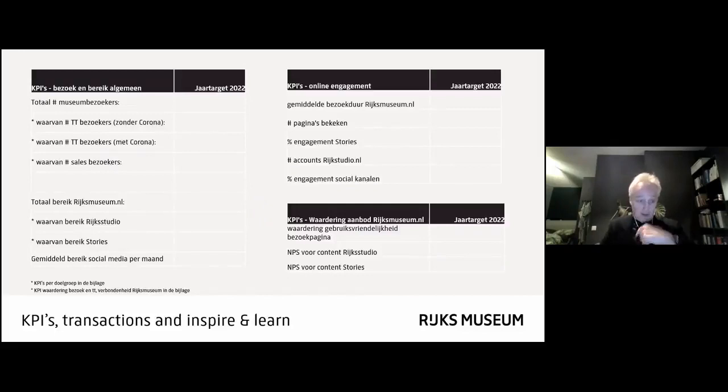We also have KPIs for Inspire and Learn. This is a little bit in Dutch, but as you see on the right, we now have KPIs for online engagement. We measure how long people look at our stories and how many look at them, and we have all kinds of ways of measuring this. So we don't only have KPIs for ticketing and products, but also for the softer things, like engagement and how much people are inspired and learn things. That's also very new for us.